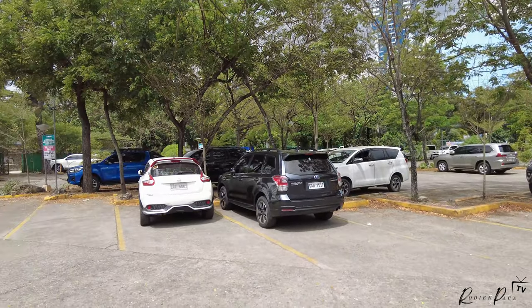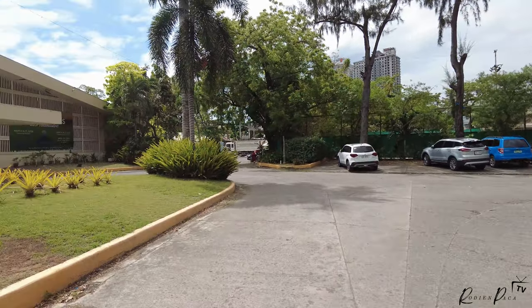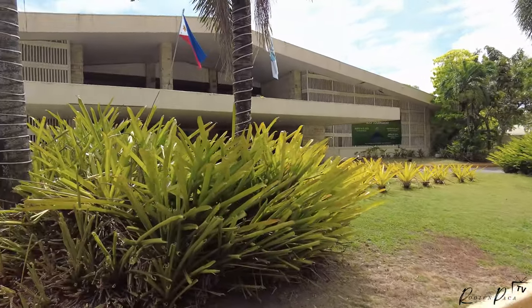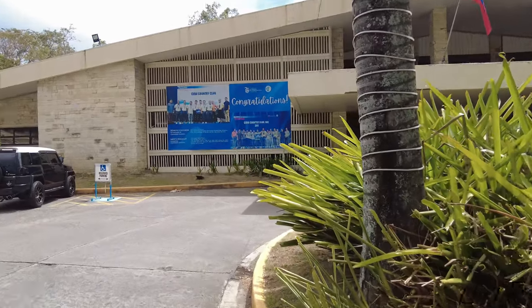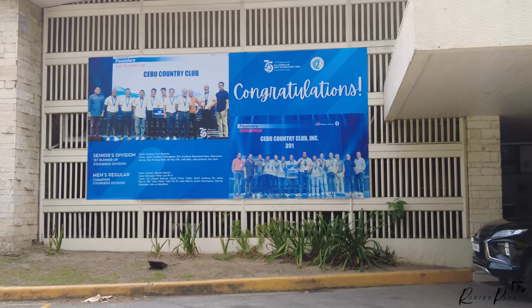This is the parking lot and the tennis court. This is a congratulation to the team, the champion.